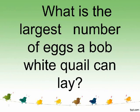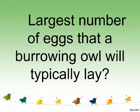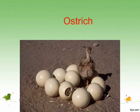What is the largest number of eggs a bobwhite quail can lay? 28. Largest number of eggs that a burrowing owl will typically lay? 12. The bird which lays more than 100 eggs in the nest is? Ostrich.